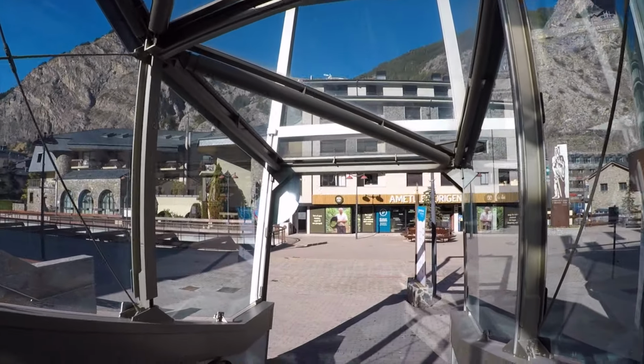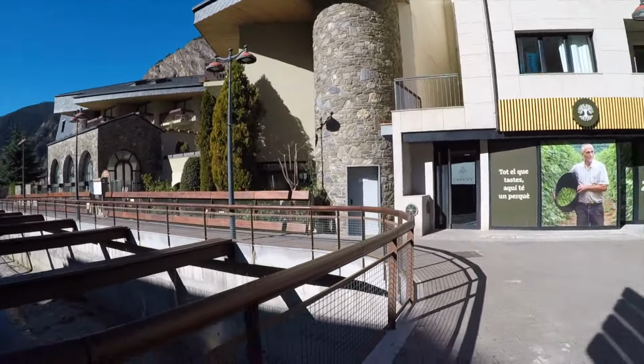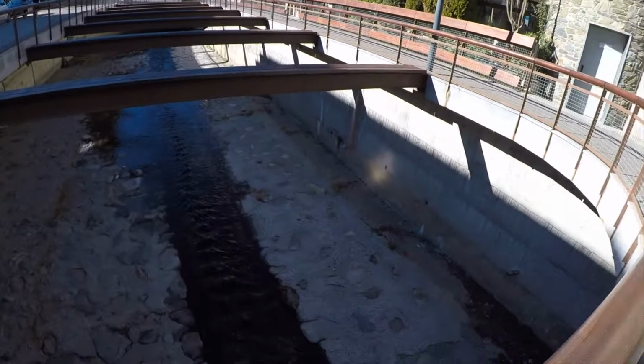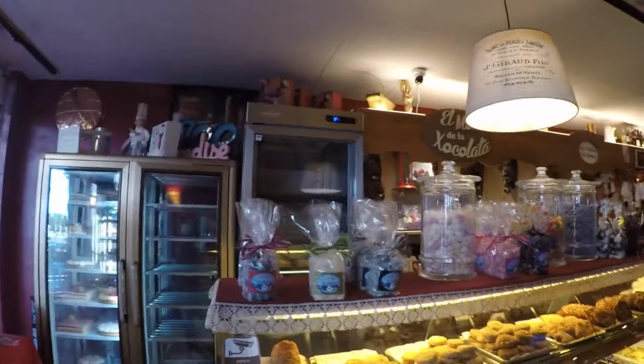Is your GoPro still filming? Yeah, I just figured I'll film me walking around. At least there's some water going. Oh my god, I can have macro roots. Oh, that's nice.